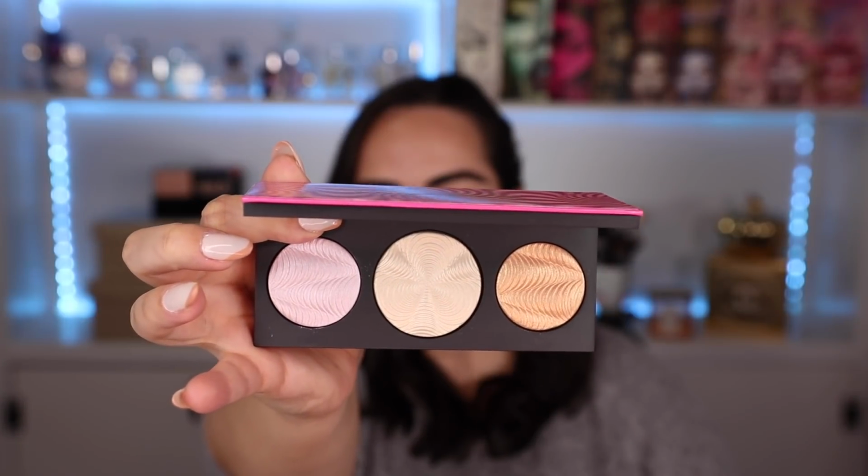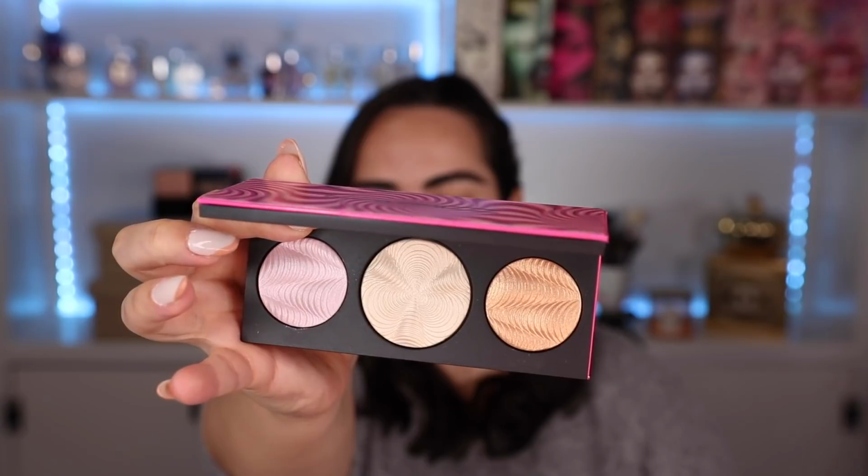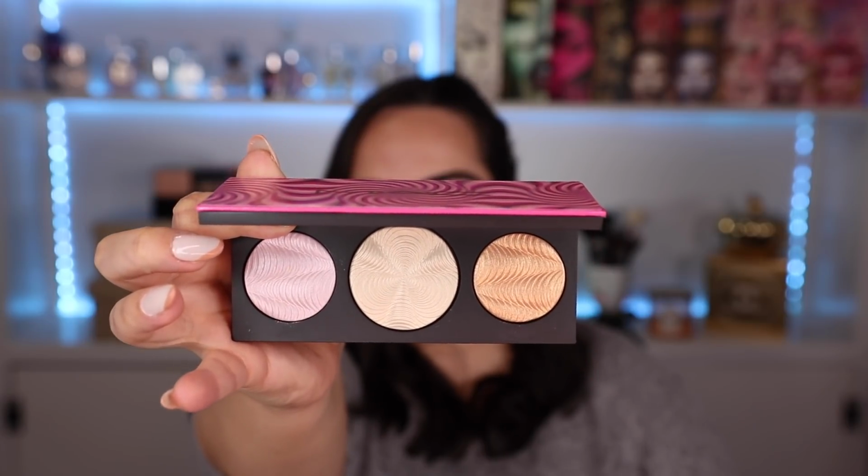And the next thing that I picked up was this right over here. I just could not resist it. You'll see why as soon as I open it, okay? I absolutely do not need any more highlighters in my collection, but I just couldn't resist it. I couldn't resist this highlighter palette right over here. Just look at those beautiful shades.